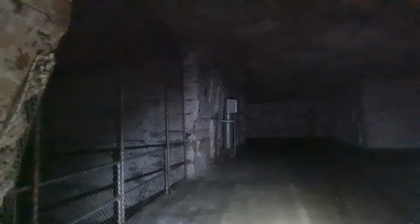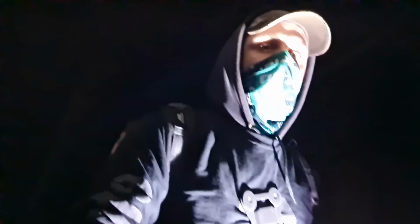Too warm. It is boiling, mate. And look, because of the asbestos, I've got my face mask on, got my hood up, got about three layers on because it was a little bit chilly outside, and I'm regretting it now.